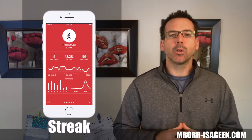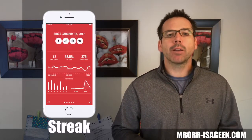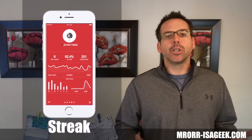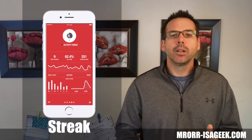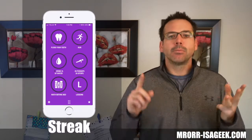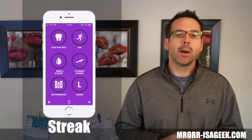For example, I set up a goal to run every day. When I run, I click the button on the app and it keeps track of how many times in a row I run. And if I don't run, I can't push the button, and therefore, I lose the streak. Keeping my streak going is what motivates me to complete that goal. So helpful for so many goals: making my lesson plans, marking, exercise, putting my phone away when the kids are awake. Streak helps me become better.